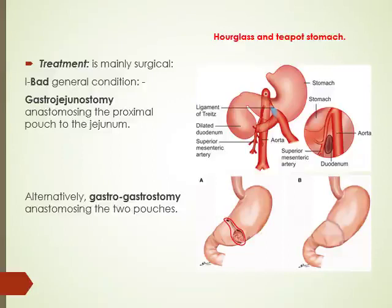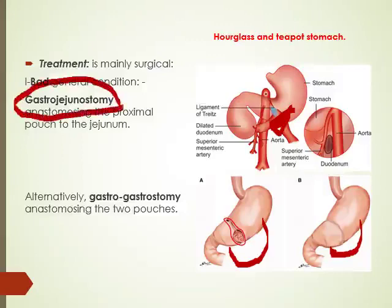In case of bad general condition, gastrojejunostomy can be done, anastomosing the proximal pouch to the jejunum, like in this first picture. This is the site of anastomosis. Alternatively, gastrostomy by anastomosing the proximal and distal pouches can be done, but it is not familiar and it carries technical difficulty and many complications, so gastrojejunostomy is a proper choice.